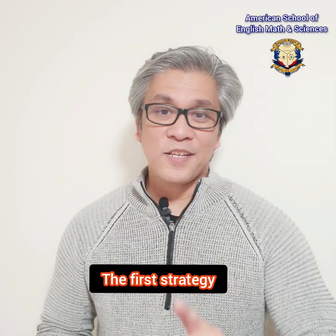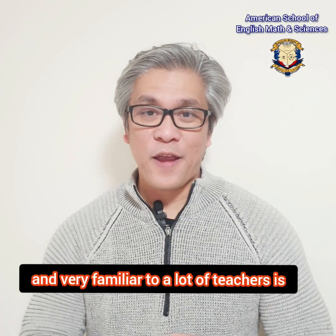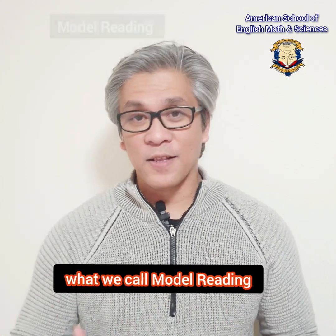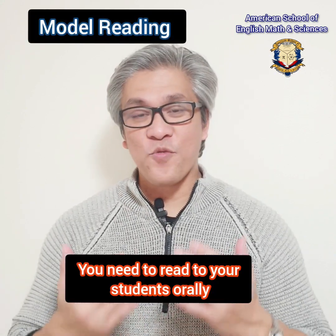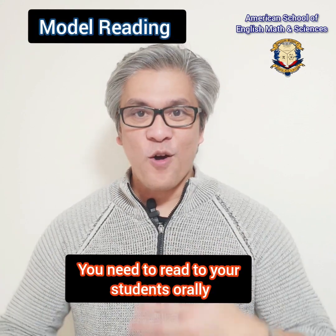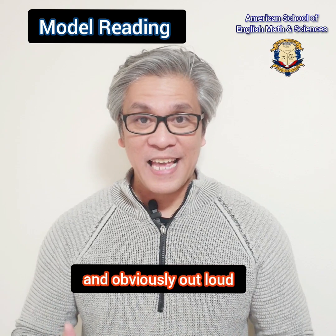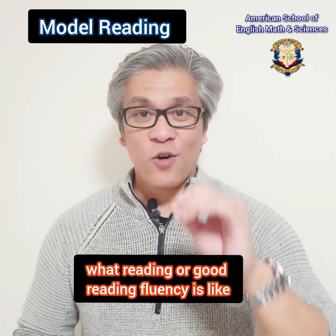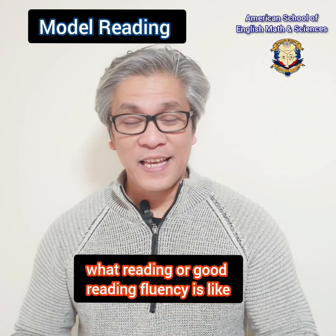The first strategy, which is very common and very familiar to a lot of teachers, is what we call model reading. You need to read to your students orally and obviously out loud. You need to model what good reading fluency is like.